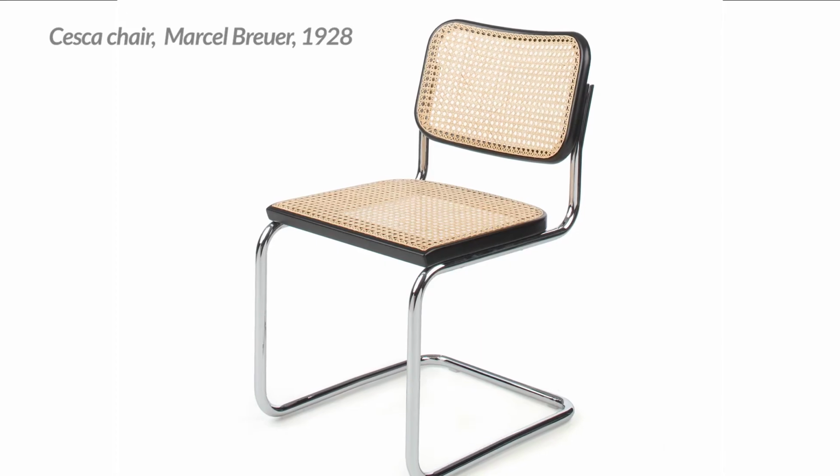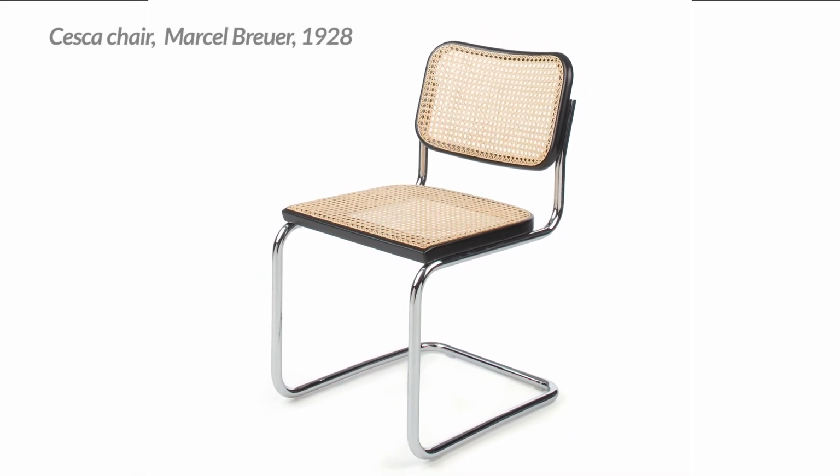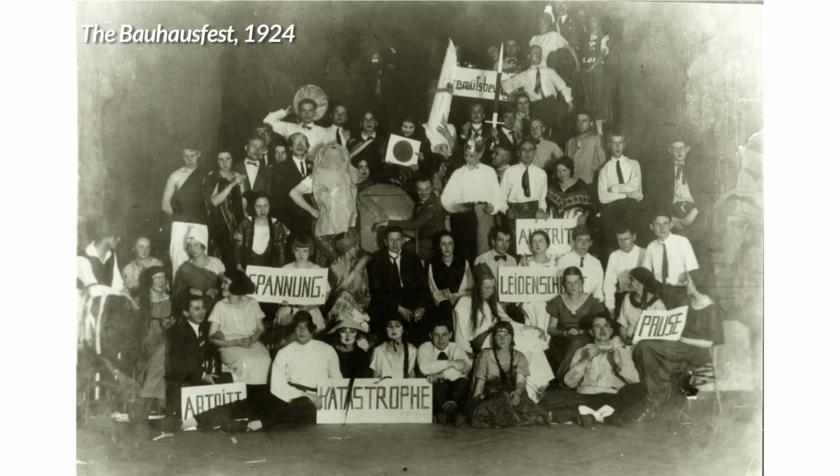So what about the second chair you mentioned? This is about a chair originally designed by Marcel Breuer, who was a teacher at the Bauhaus at that time. Let me tell you about the Bauhaus. It was the first modern design school in Germany, and its influence continues till today in the way design is taught and practiced around the world.